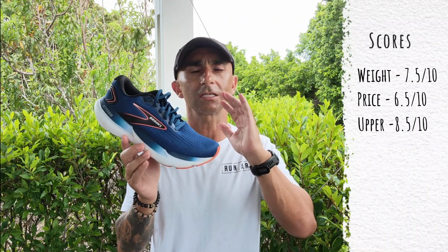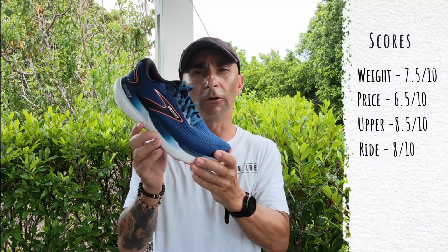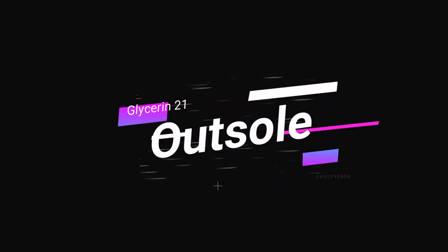Just enough softness, just enough pop, great for your long runs. Well done here, Brooks. 8 out of 10.